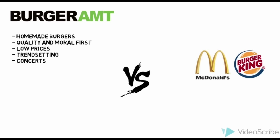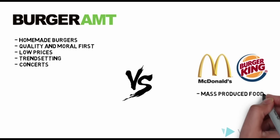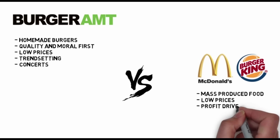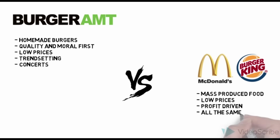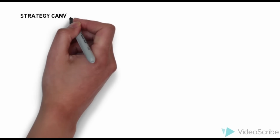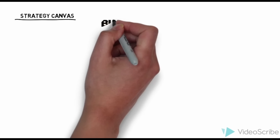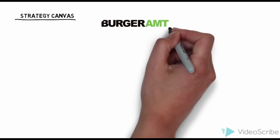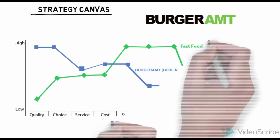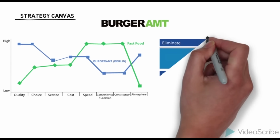For comparison, let's pin them against the common fast food places that are known for mass-produced food at a low price, surrounding a basic set menu, and here it's all about profit. For a value curve on each of them, let's put them in the strategy canvas. This strategy canvas is the same that you saw earlier. So let's skip straight ahead and look at an eliminate, reduce, raise, and create grid.